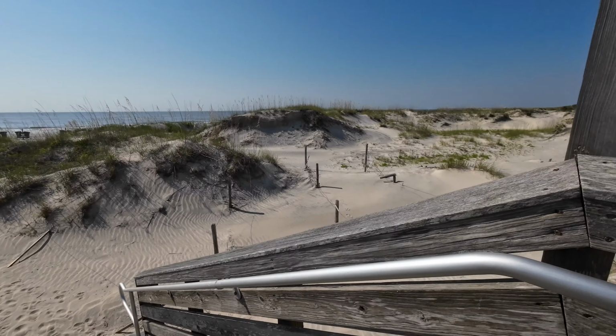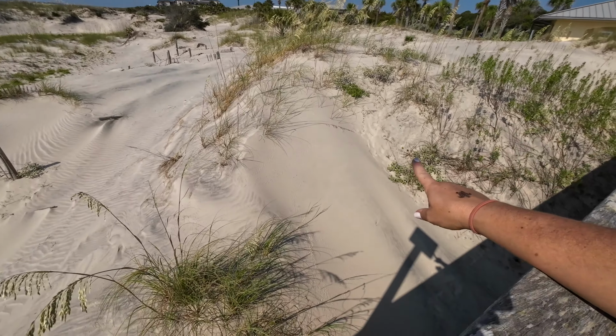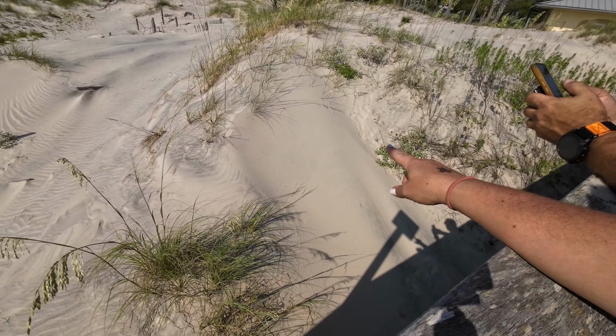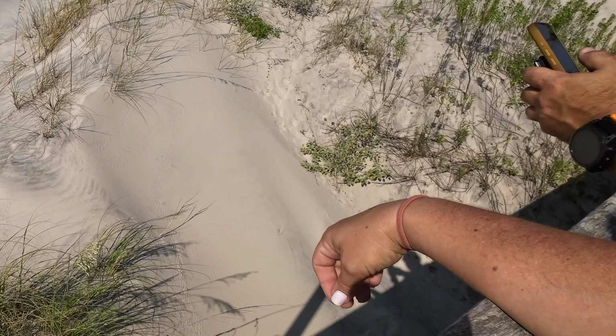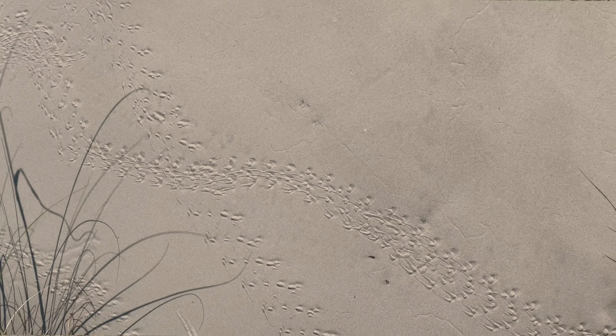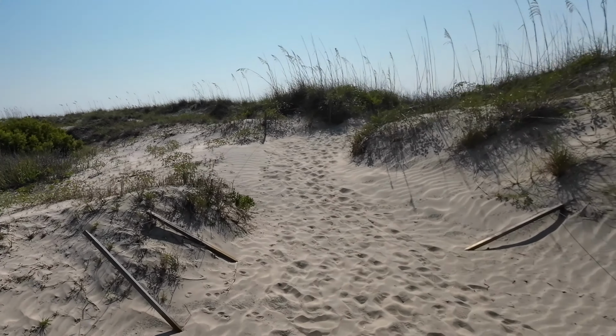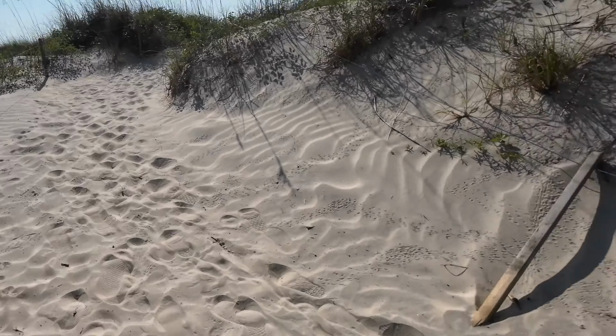Did you see all the little turtle prints? No way. Look, all these. Those are turtle prints? That's what they were showing in the thing. You think they're all underneath here? Probably. But they say you can't go in the sand dunes. Alright, well, I've been living in sand for 5 weeks, so I figured, what's one more day?